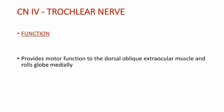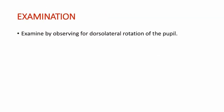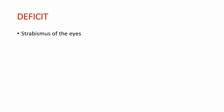Then coming to the fourth cranial nerve, that is the trochlear nerve, what is its function? It provides motor function to the dorsal oblique extraocular muscle and it rolls the globe medially. Examination is done by observing for any dorsolateral rotation of the pupil. So if there is a deficit, there will be strabismus of the eyes.